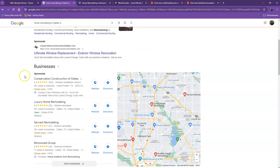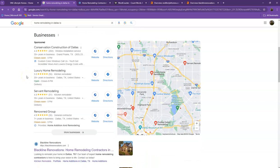This right here is what we call the map pack. And of course, this is something you really would like to be on, since these are the ones that get a lot of attention, a lot of traffic, and they're easier to find. One way for you to be here is to have a Google My Business profile where you'll enter as much information as possible, like the company name, phone number, email, company address, hours of operation, photos, and so on and so forth. Also, if you add that same information into as many directories as possible, like Yelp, Yellow Pages, Angie.com, that'll really help you appear in the map pack faster.